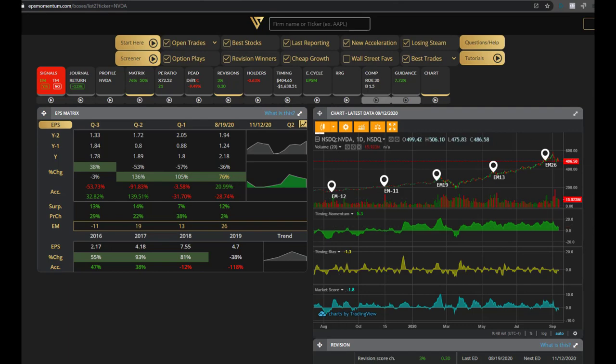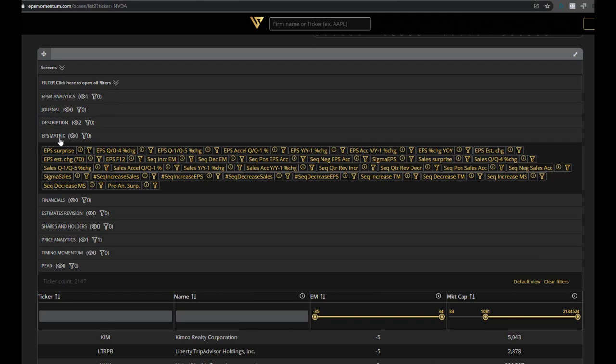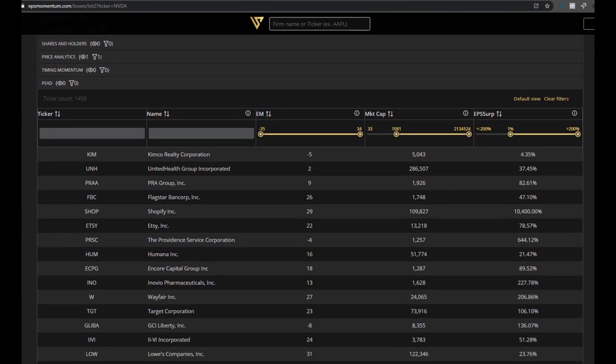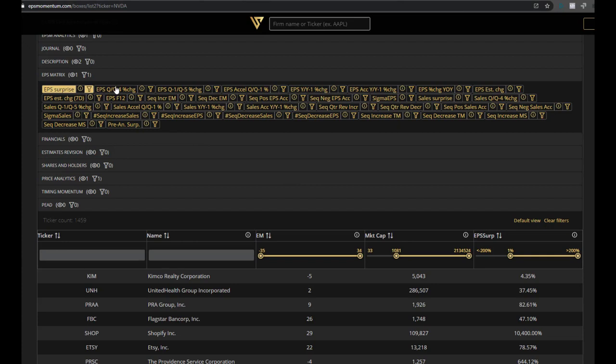Well, you will use the screener. In the screener, you would use the section called EPS matrix, and from there you have all the fields relevant to earnings and sales. So earnings per share surprises, I can click on that. I have 2,147 stocks. I can put even more market cap if I want, but let's say 1 billion is good, and I can start filtering. For earnings per share surprises, I want that number to be above 0. I want the company to surprise with the numbers. That's usually what makes it attractive when you follow stocks.